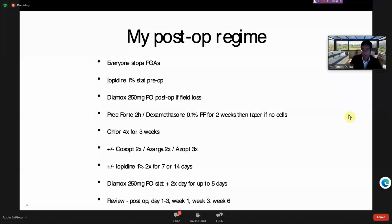the drops again to patients, because a lot of my patients are very elderly and a lot of them are not always clear on what drops they need to take. So getting them back into clinic and being able to explain that to them is quite important. Then I sort of spread the follow-ups out to week 1, week 3, and week 6.